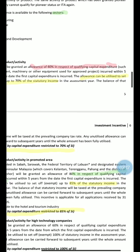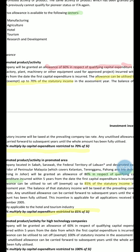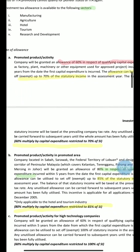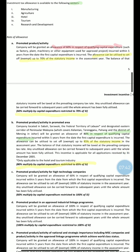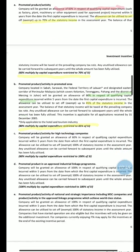And then allowance can be utilized to set off ataupun to exempt off 70% of the statutory income, okay, in the year of assessment. So the balance tu kita masih cukaikan dia juga. Macam semalam, lebihan daripada insentif yang kita dah tolak untuk pioneer status malam, bakinya kita kira cukai kan. So sama juga yang ini. Alright. So the first one kita bagi dia 60% tapi restricted at 70% daripada statutory income.